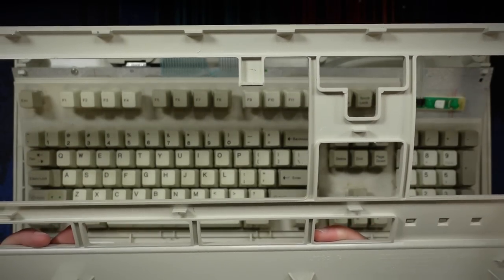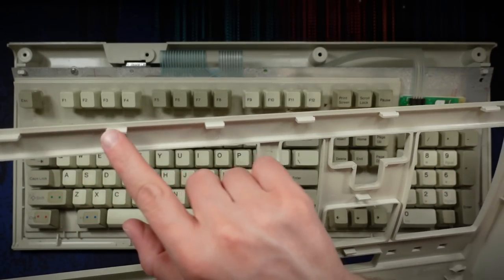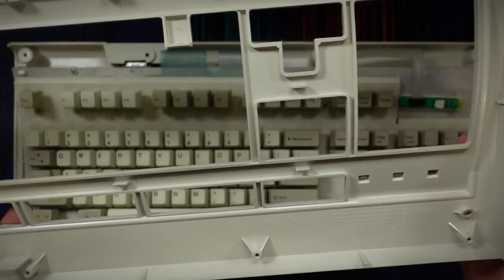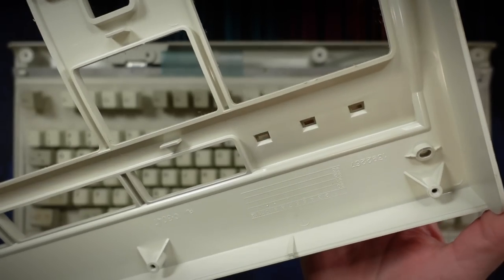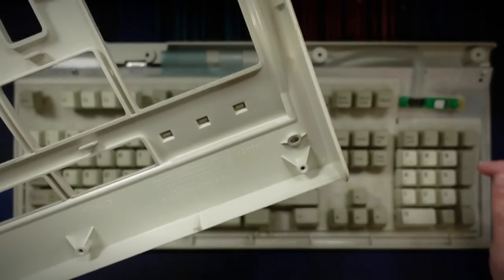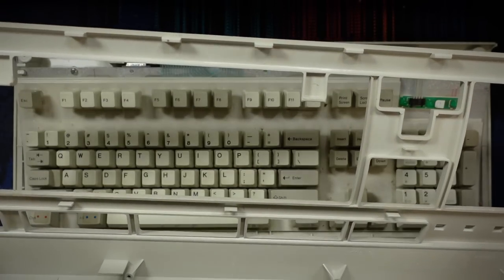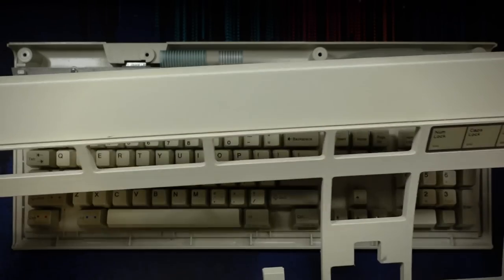It looks like there's these little tabs along the front here that kind of just slot in along this front edge. But really no other mechanisms holding it in place. You can see, of course, that the little indicator lights here are translucent. We've got the LEDs down here on a little daughter board. It sits off to the side. And that's pretty much it. Simple. Hefty piece of plastic, though.